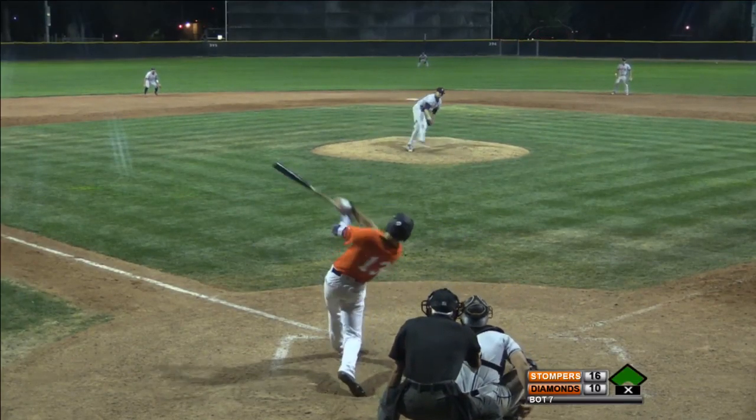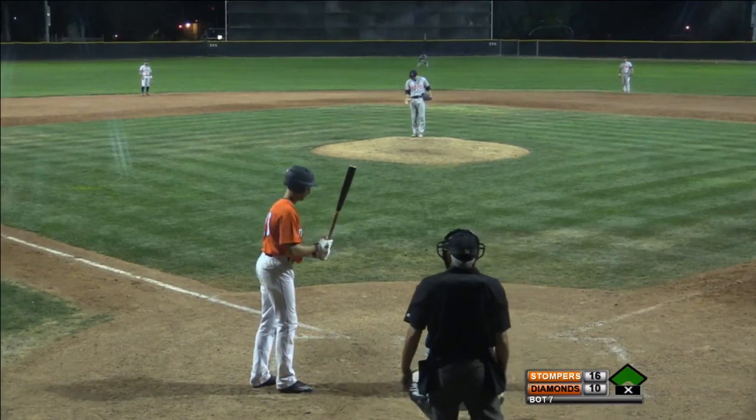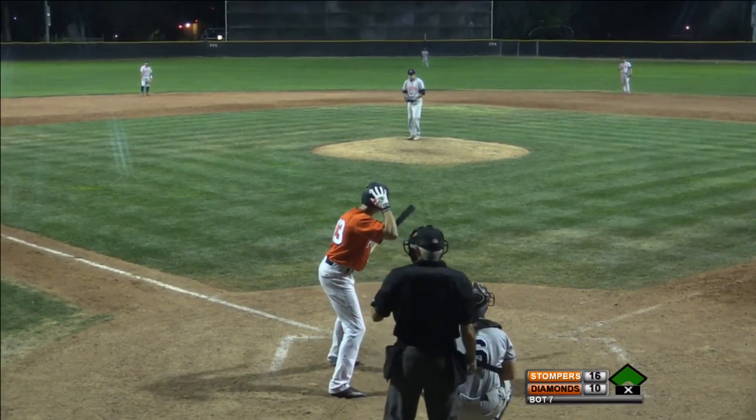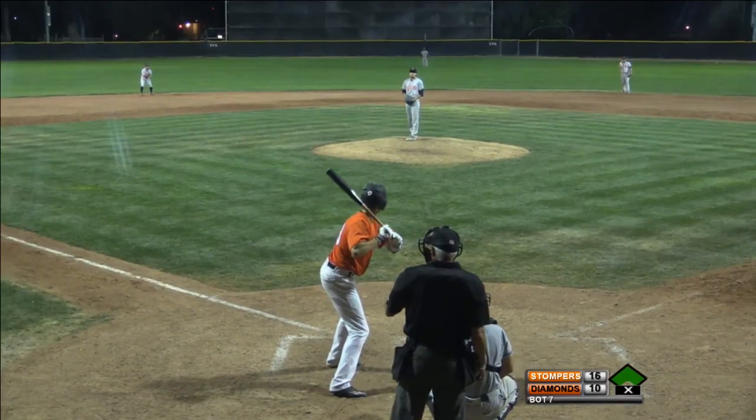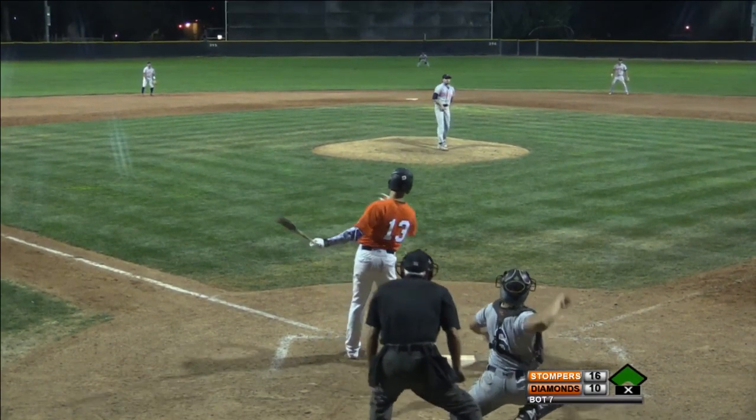Here's a pitch to him with nobody on and one out, and the first pitch is swung on and missed, strike one. Vinny Galletti on deck. The next pitch to him is swung on and missed, strike two.